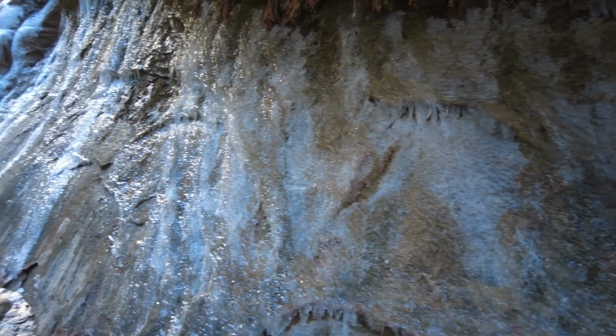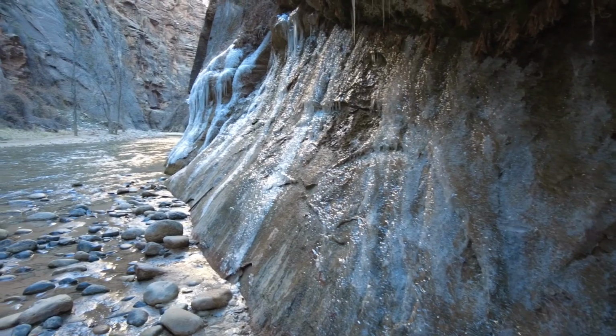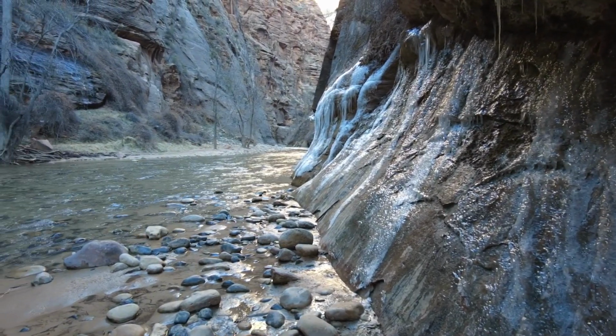In addition to the reflections on the water, there was this very cool icy wall that was capturing the color off the water. And I thought it would make a really good subject for a photograph.